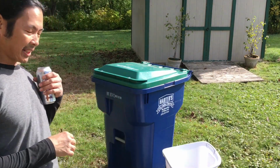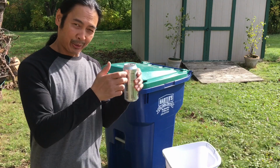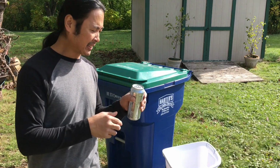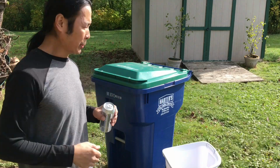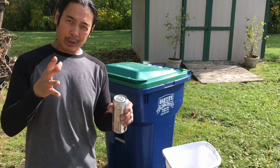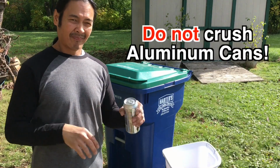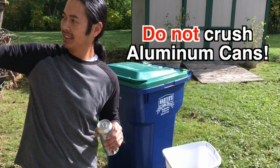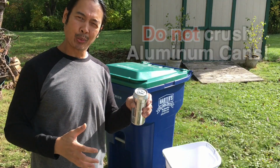Around here people like to drink from aluminum containers, you know. Crack a cold one, and when you're done drinking it and it's empty, you want to put it in the recycling. And everyone always wants to crush the aluminum can. Well, there's a male person who says do not crush the aluminum can, because they get more value when it's not crushed.